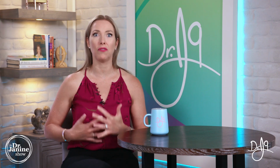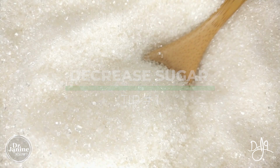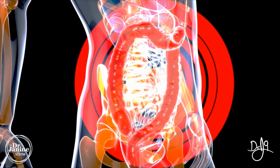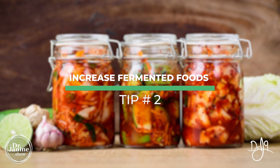So definitely for fixing the microbiome, one of the tips is to decrease the sugar in your diet. We know that sugar, especially the refined, unhealthy sugars, will be feeding those unfriendly organisms in the gut and can compromise that good digestion, but also can set you up for having those chronic sinus infections. So definitely try to limit that sugar. I have a whole video if you are addicted to sugar, all about sugar addiction, so make sure that you check that out.